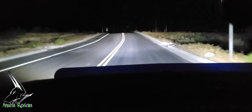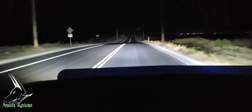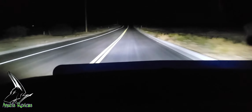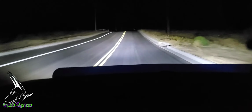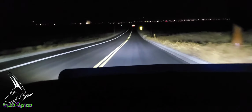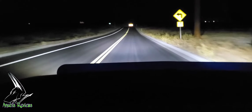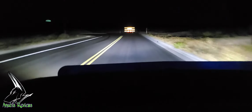Okay, here's the big test. My high beams. Holy shnikes. Like, there's low beam, there's high beam. That is amazing. That is a huge improvement. Right about the middle of the screen there, where that big bright blotch is, that's where my high beams reached before. And now I have like this huge, massive bright light that's just boom, right out front. I mean, that is amazing.